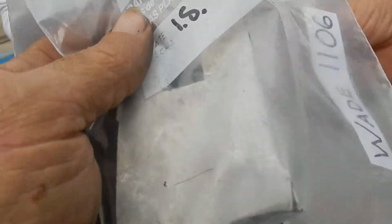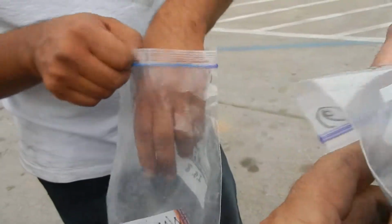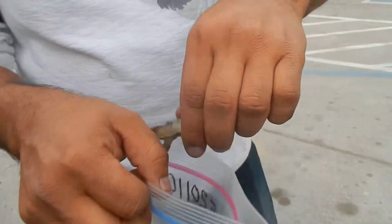You don't have any of that metal that folds up and comes back? No. You haven't found none of that yet? No, one of these days. One of these days. I'm looking. Let's get a picture of that, Oscar.